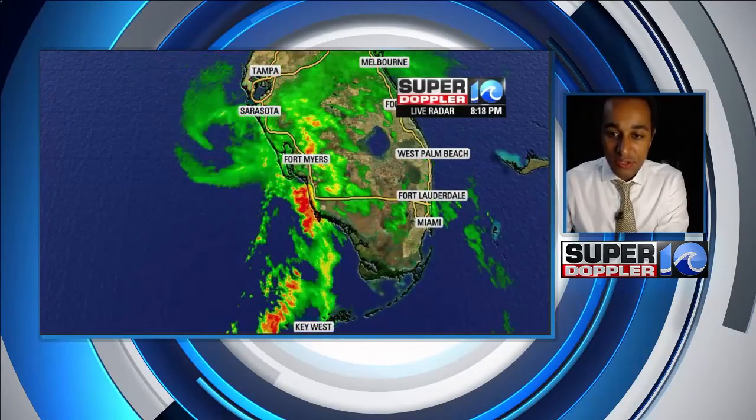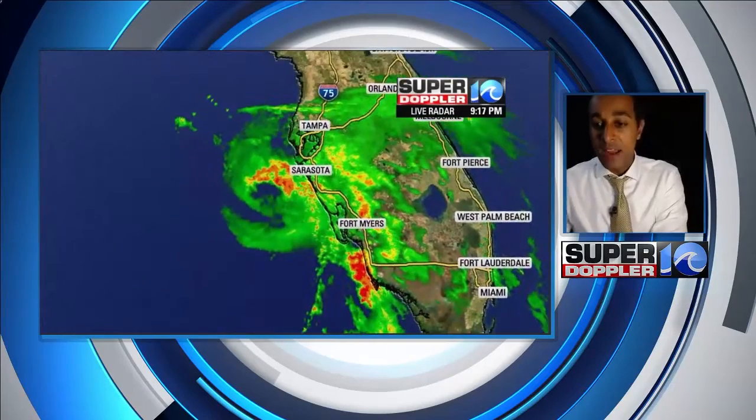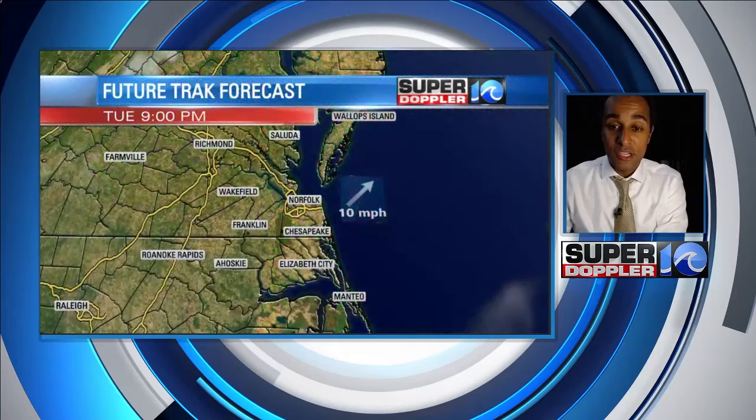This storm system is moving to the north. You can see the center of circulation here towards Sarasota right now and near Tampa. That's where the strongest storm is, but there's also some heavy rain that's moving in towards Naples as well. So that's another thing that we're watching.